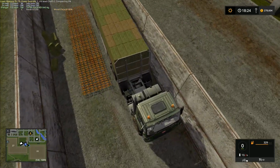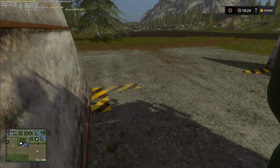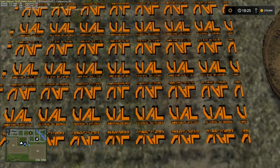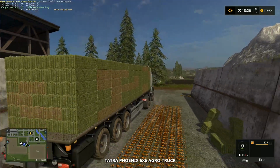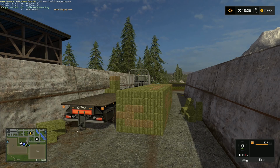Let me get it from this side. Can I see it if I jump out the cab? I don't think I'll be able to, will I? Oh, yes, we can. Oh, ideal, right. UAL. That's a very small UAL trailer. So it's the UAL trailer by TSM Modding, in the beta section on the mod hub, and you'll be able to use it, and quite frankly, this is awesome.